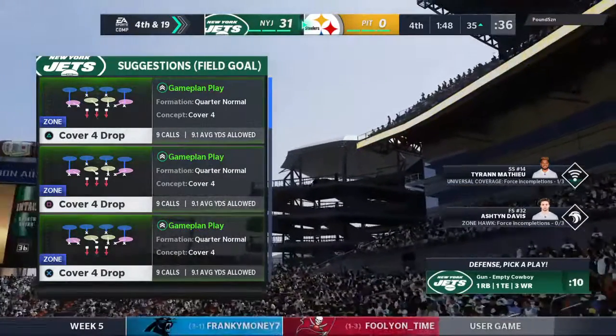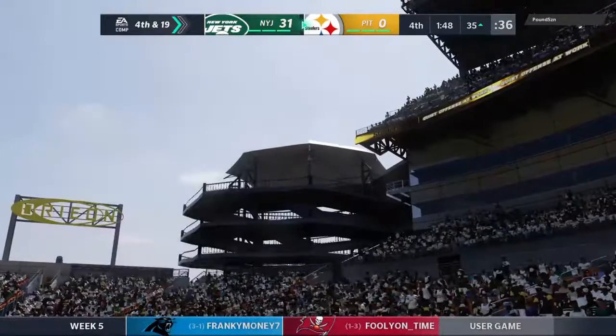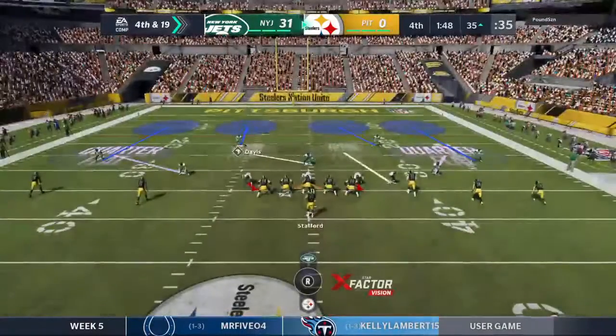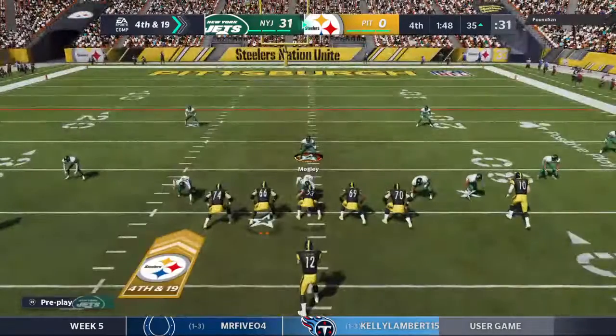4th down. And they're indeed going to go for it here on 4th down. So trailing here in the last quarter, let's see how this plays out.